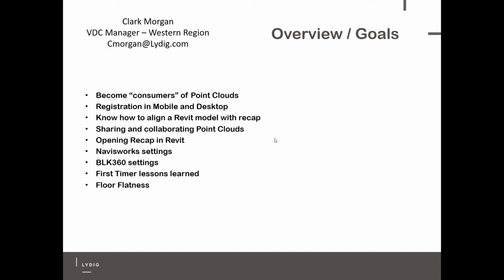knowing that many of you have probably tried to utilize the model and haven't known what to do, again, I want to turn you into consumers. I want to show you what registration looks like in Recap Mobile and Recap Desktop. Recap Mobile is actually an iPad application that is used to control the BLK. And then I want to show you guys a little methodology in how to align your point cloud with a Revit model.